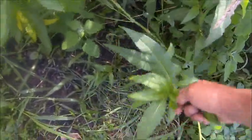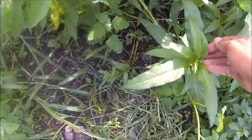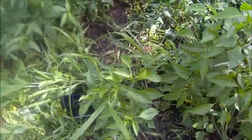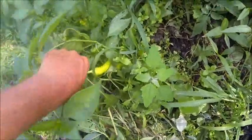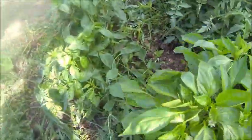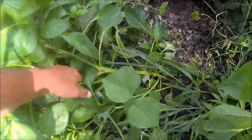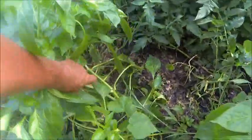Damn weeds. Got this bad weed here, velvet leaf. This stuff's called smartweed. That's a bad weed. We take kids at the farm, tell them you like hot wings, give them one of these leaves to chew on. They bite. They're hot. Here's some more of these stoked peppers. I thought some of them were bell peppers, but they're all looking like just some kind of a hot pepper. This one here got blown down in a windstorm the other day.